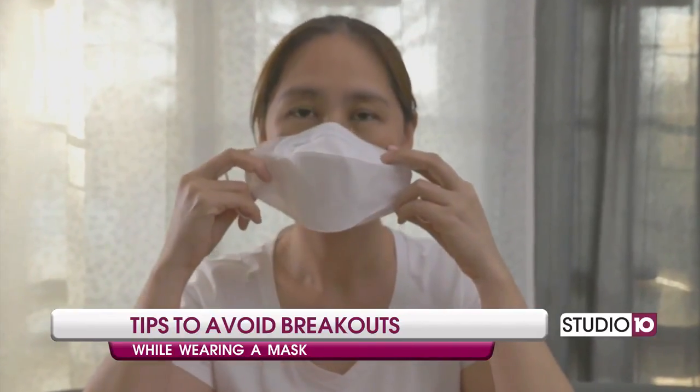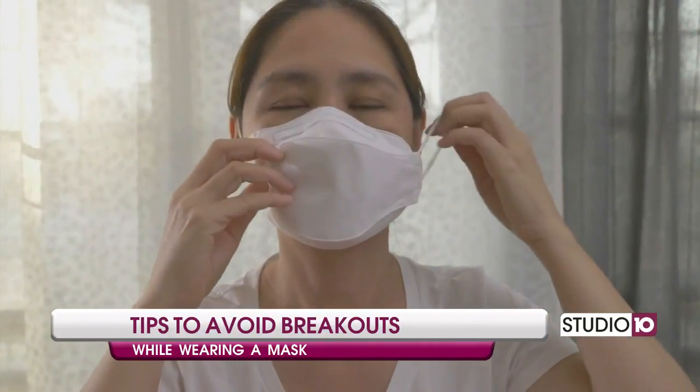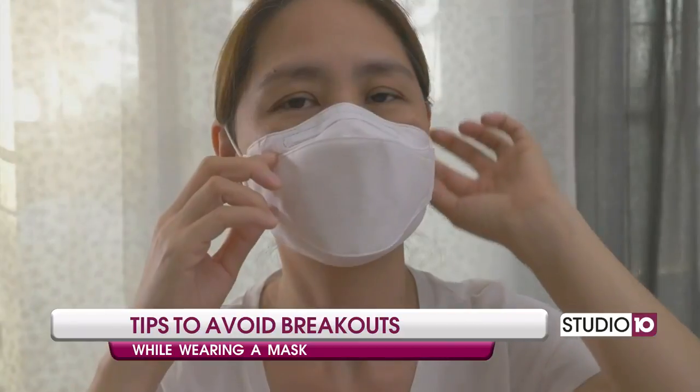Taking these extra steps will really help us all avoid that dreaded maskne. I can't emphasize enough the importance of protecting yourself and of all of us protecting each other. We are all in this together. We're going to get through this together, and there are definitely ways that we can combat the problems that go along with it. Dr. Spann also recommends avoiding makeup that can clog your pores, causing even more breakouts.